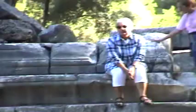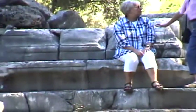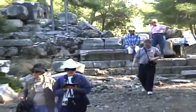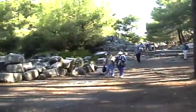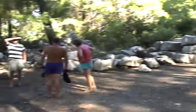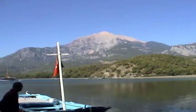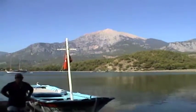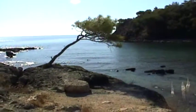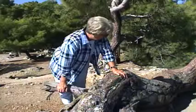Domitian Agora. There's this ancient lady sitting up on that 2,000-year-old wall with her friends. This is the western area of the street. Just coming down here. And a nice yacht in the bay. And there's Mount Olympus in the background. And there's one of these lonesome pines growing on the rocks.